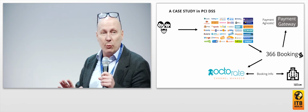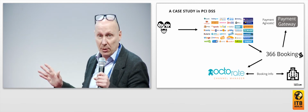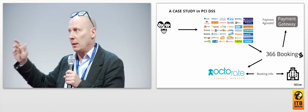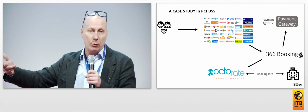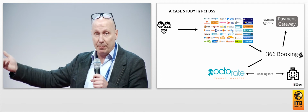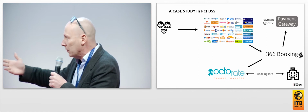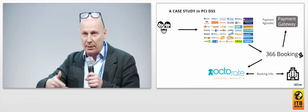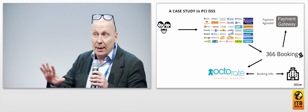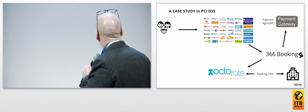And we do all this without ever touching the PAN, the credit card number of the customer, because we just send the token number to SECOM. They have the connection with all the payment gateways, and they charge, and the money goes directly to the hotel without the hotel keeping the credit card number. That is actually what we do.